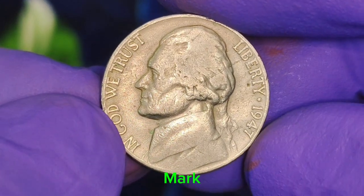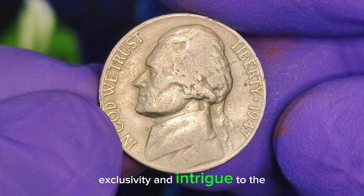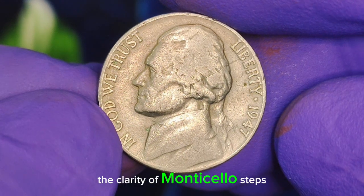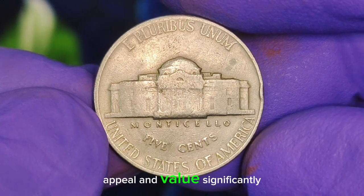The lack of a mint mark makes it visually distinct from others in the same series and adds a layer of exclusivity and intrigue to the coin. Collectors look for details like the clarity of Monticello's steps and the preservation of Jefferson's features on the front, which can increase the coin's appeal and value significantly.